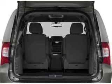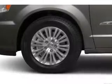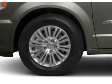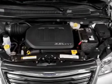Reach your destination effortlessly with GPS navigation. Premium wheels give a more luxurious look. A premium sound system is just one of the benefits of owning this vehicle. You will appreciate the safety feature of anti-lock brakes.